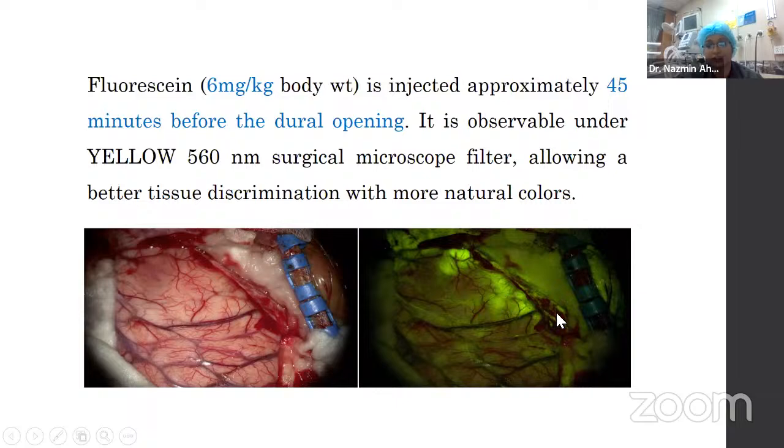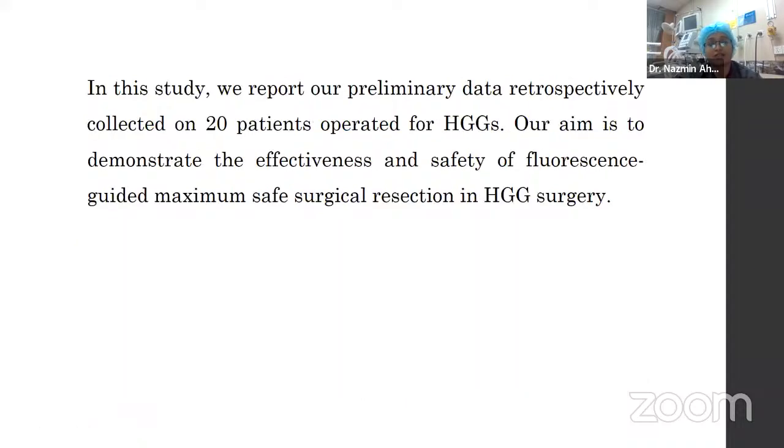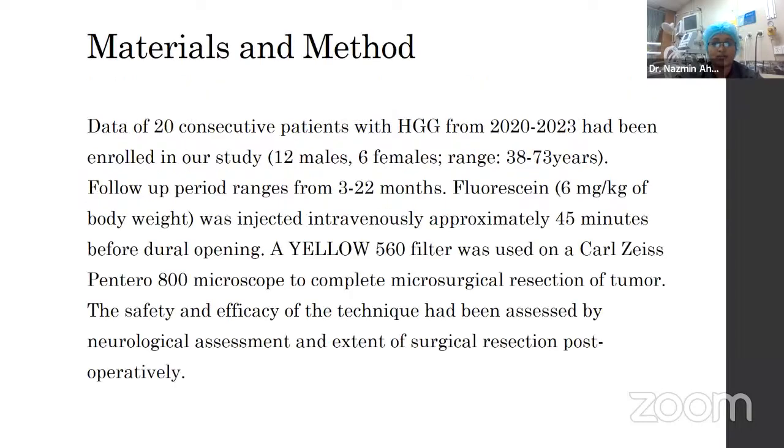In this study, I will report our preliminary data retrospectively collected on 20 patients operated for high-grade glioma in our setup. Our aim is to demonstrate the effectiveness and safety of fluorescence-guided maximum safe surgical resection in high-grade glioma surgery. These are the materials and methods. We included 20 consecutive patients with high-grade glioma, operated between 2020 and 2023. There were 12 males and 6 females. The age ranged between 30 and 73 years.